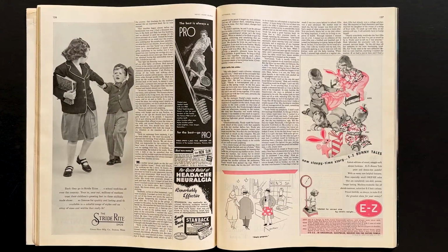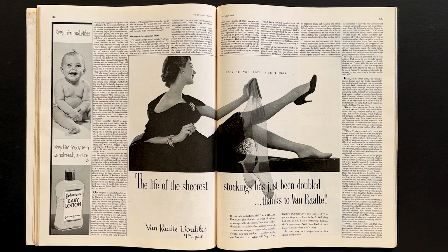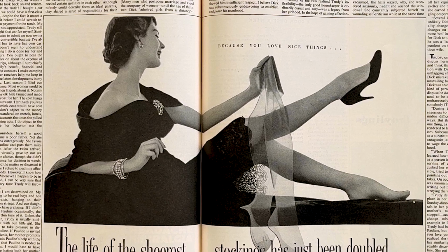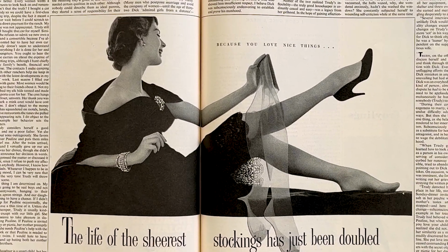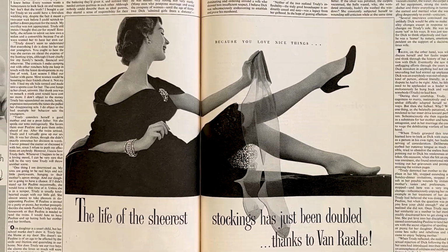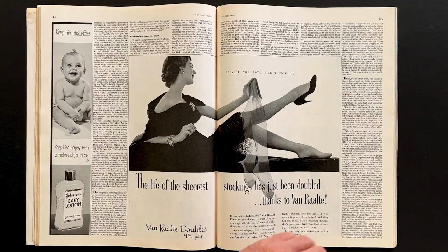Stride right shoes. Easy pajamas. Johnson's baby lotion. And, I like this. I like this kind of thing. Yes, legs up. Something about the legs up. Yeah. The life of the sheerest stockings has just been doubled, thanks to Van Raalte. Well, thank you, Van Raalte. I enjoyed this ad.